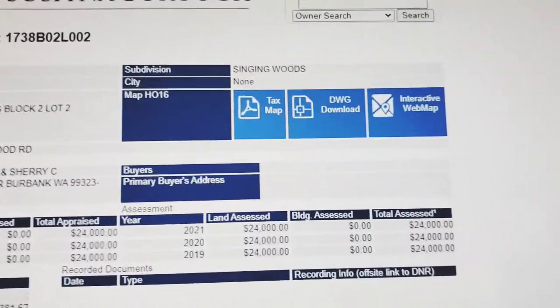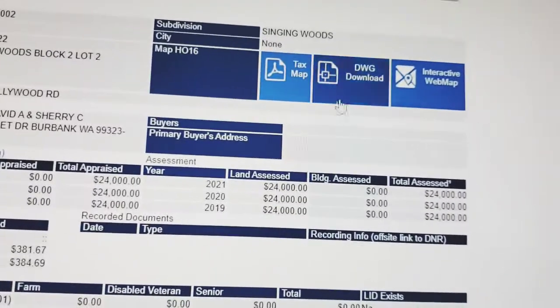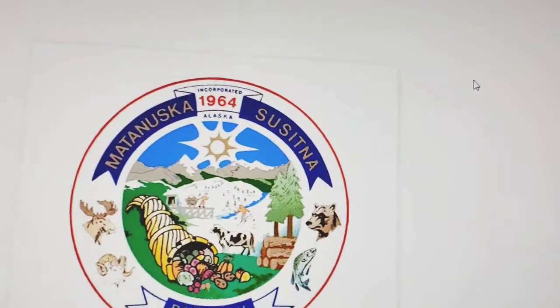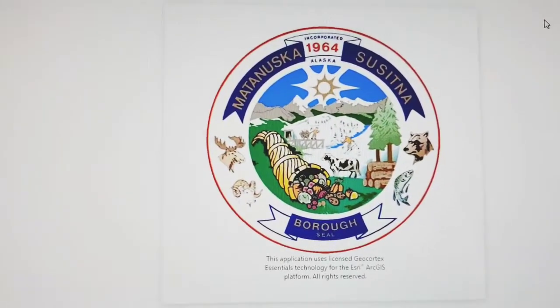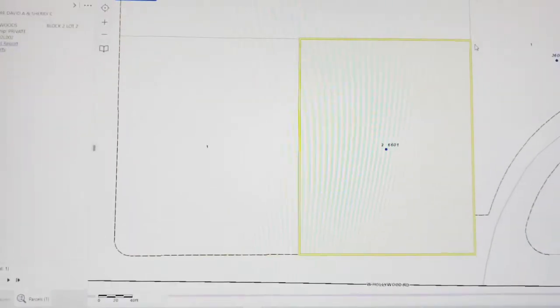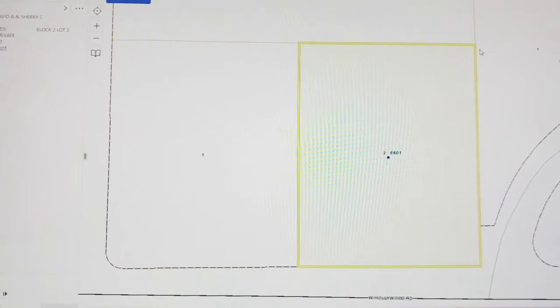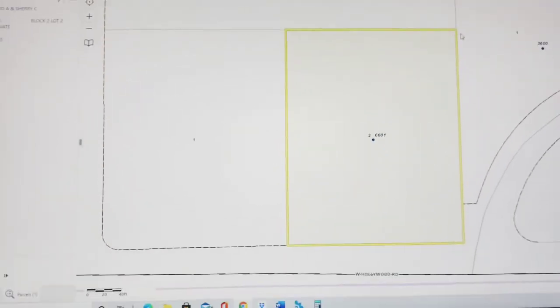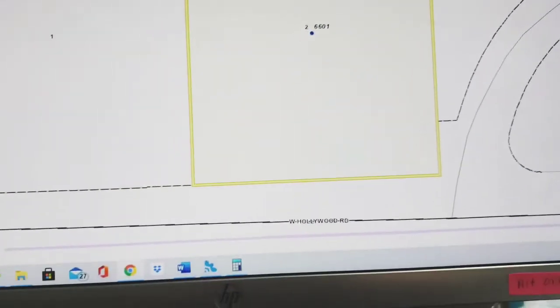Today I'm going to introduce you to the interactive web. So we're going to click on that button right there. Okay, it brings us to a screen like this. It just says Matanuska Borough, and it takes a while and the screen will load. And now all of a sudden we're learning a lot more about that land. We know that it looks a little bit like a square, and we know what roads it's off of. And we're learning more about that lot as we speak.